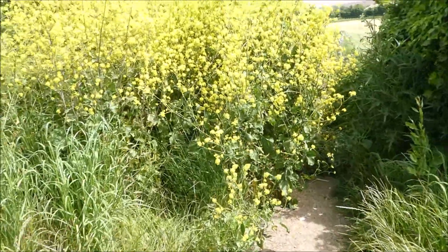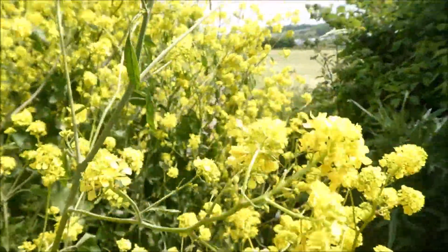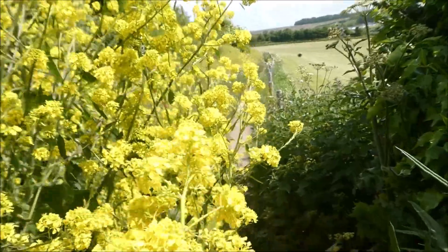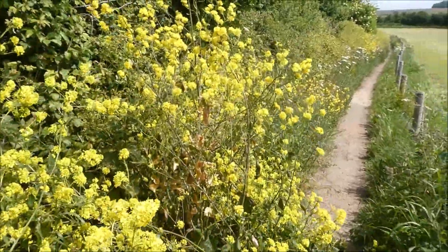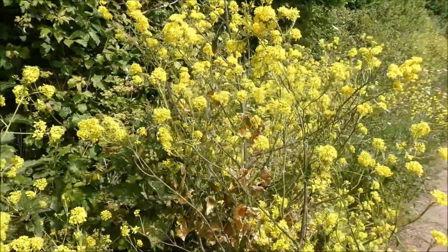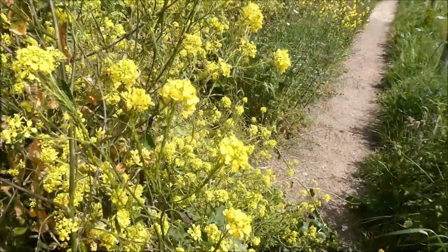Right, I really will have to push my way through here if I don't trip up on the first floor. It's attracting a lot of bees, this plant. Oh, very popular.